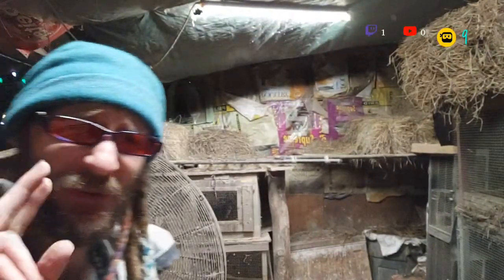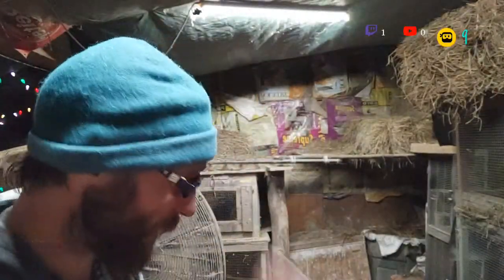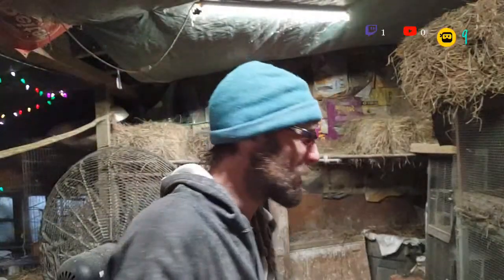So I'm crossing my fingers. I'm hoping I have just enough water to get everybody watered, so I don't have to get water till this evening. That's kind of what I'm hoping for. So let's cross our fingers, because it actually sounds like it's raining pretty good out right now.